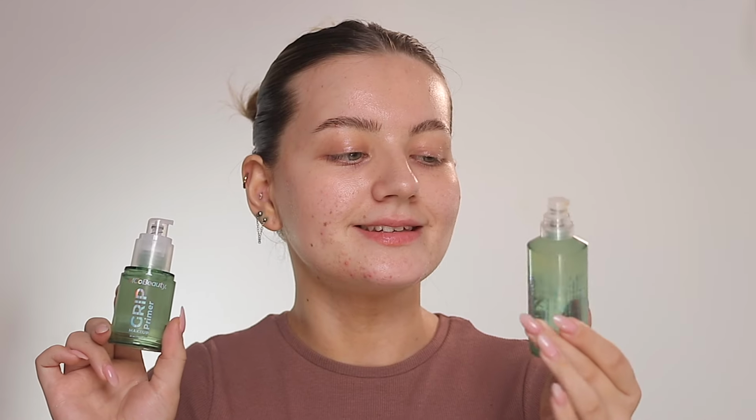Primer. You see this? Dupes. I don't know how MCoBeauty gets away with this, but this is the MCoBeauty Grip Primer. And this is the original Milk Makeup Hydro Grip Primer. This was literally created to be a dupe for this product. Wait, it's serving that photo of the cat family where the dad looks like he takes care of the mom really well. I keep forgetting which side is which.